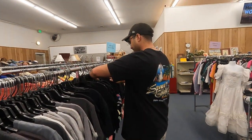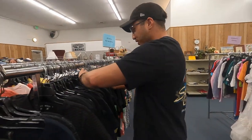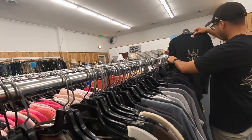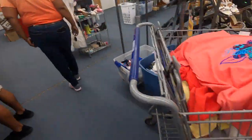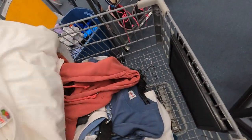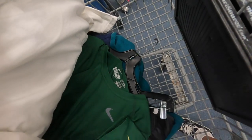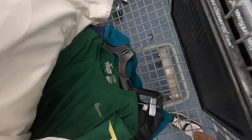He wants to get in on the t-shirt action now. Coming to my aisle. I was just strolling around. Our cart is looking full once again. Nice. Oh, didn't even see that one yet. He hasn't shown me what he found yet.